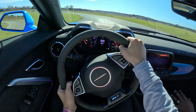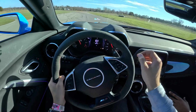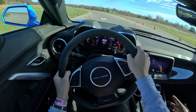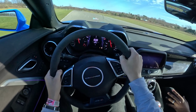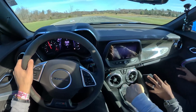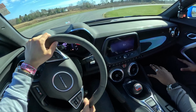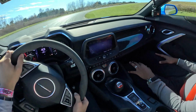You have lowering springs on here too, right? Yep. iBox. iBox, sweet. Intake. Yep. Rotofab cold air intake. Get a little bit of supercharger whine. Yep. And then full MRT exhaust, right? Right. No mufflers. I can hear that.